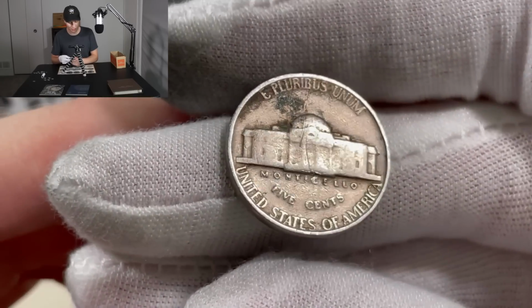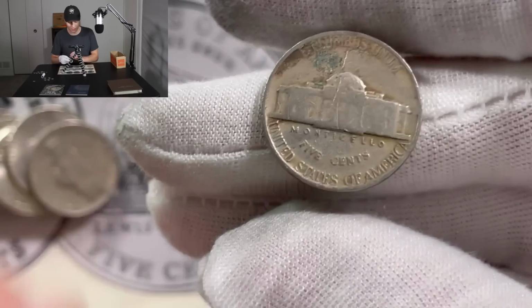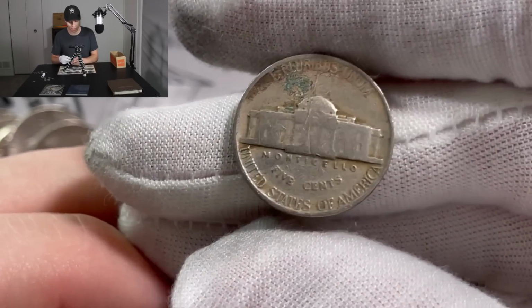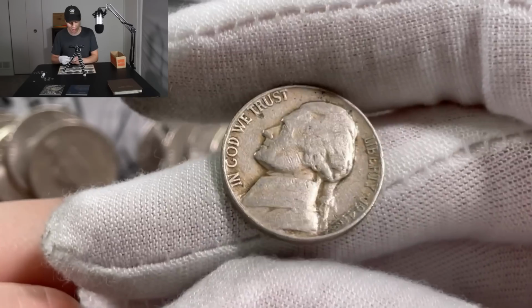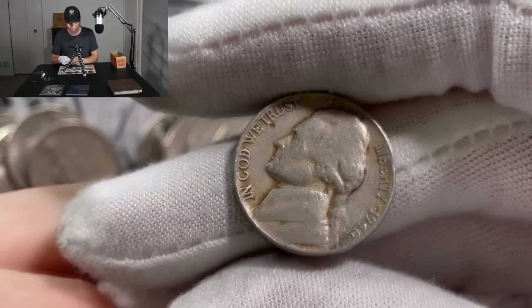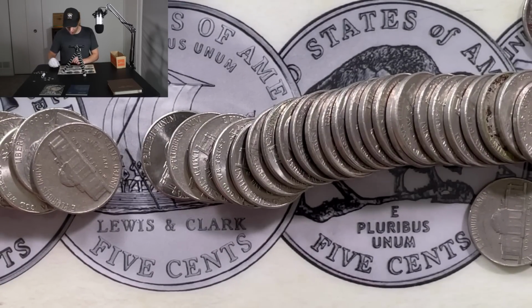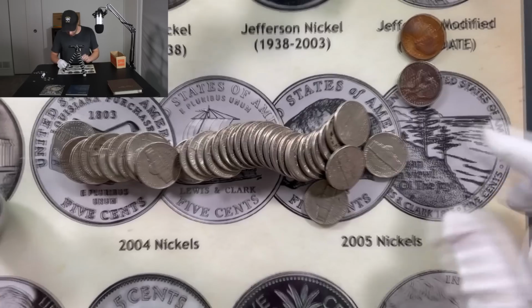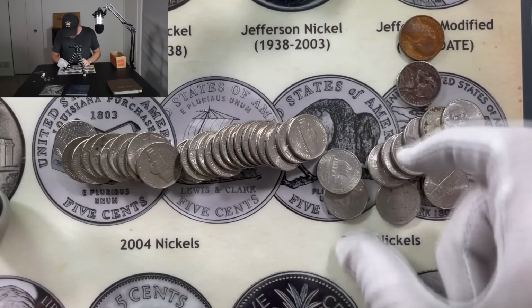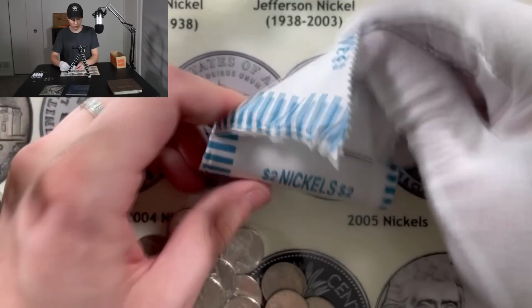Now it does have some damage on it, but it definitely looks older, especially with that kind of yellowish color in between a lot of the letters. So let's flip it over and see what we got for a date. Yep, 1948, or is it a 46? It's either 48 or 46. Neither one of those are super sought after, but it is definitely an older coin, so we will take it and keep on going through the rest of this roll, and I'll let you know when I find something else.